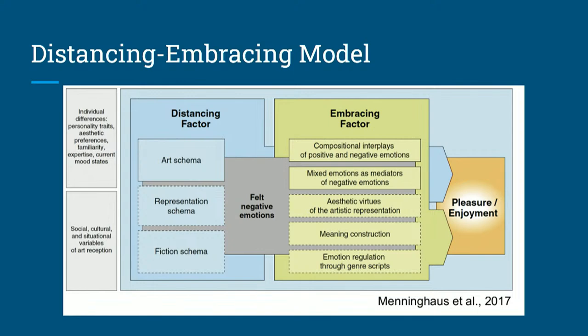So one of the more popular theories, and one that this thesis is largely based on, is the distancing-embracing model from Menninghaus and his colleagues in 2017. Menninghaus argues that tragic art often involves a complex interplay between both negative and positive emotions, which can be seen both in the display of art and within the viewer themselves. We have the distancing factor, which distances ourselves from the piece as we view it for what it is, an art piece. So this allows us to acutely acknowledge the negative emotions we feel, leading us to ultimately embrace it.